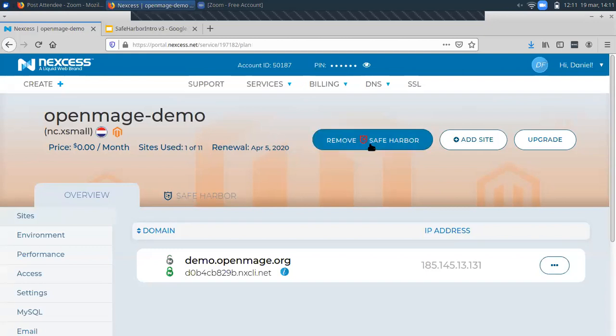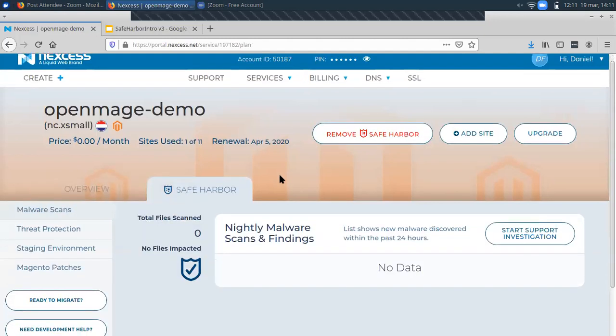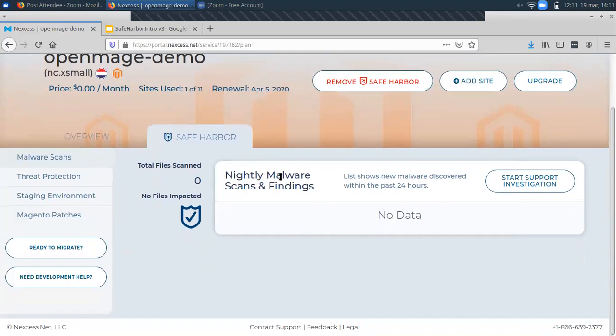You can basically click here. When you have your own store, it's gonna say add Safe Harbor. It's gonna explain what it is, and then you're gonna end up here. Now, I already talked to you about this, but every night we are scanning your entire site to see if there are new files.